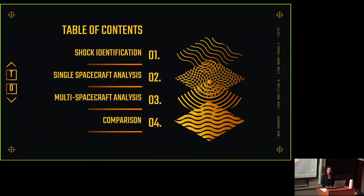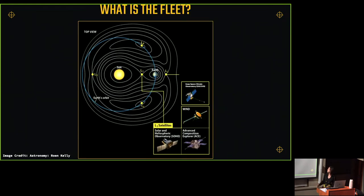So let's define some key phrases from my project title. First, what is the fleet that I'm talking about here? The data for this project is obtained by four spacecraft located at L1 that you can see here. We have Wind, ACE, DSCOVR, and SOHO. And out of the four, Wind is the tried and true, all reliable. It has the most robust capabilities out of all the spacecraft. Therefore, we use it for our single spacecraft analysis, as well as being the reference spacecraft for our multi-spacecraft analysis.